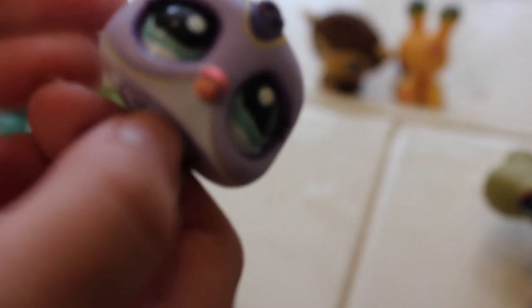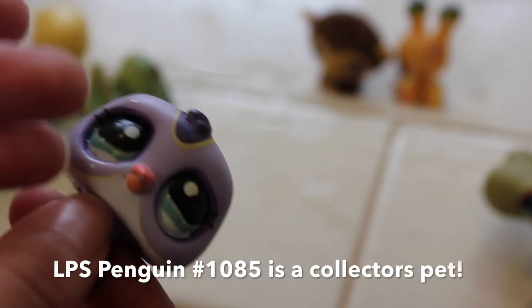Okay, well, this one is super cute. I'm gonna search and see if it's rare or not, because this one looks rare. I've never seen it in my life. Never seen any pictures or anything like that.